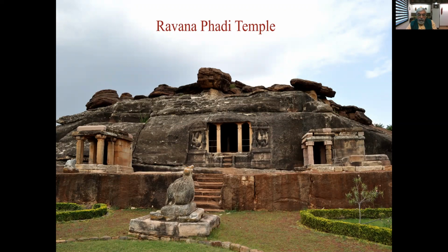Let us have a look at the Ravanapadi temple in Aihole. In Ravanapadi temple, the sculptors crafted a prototype of a regular temple. Here you find a large plain field with a Nandi facing the temple. And as you go up the steps, you will find two subsidiary shrines on either side. And there are Dwarapalakas crafted onto the rocks.